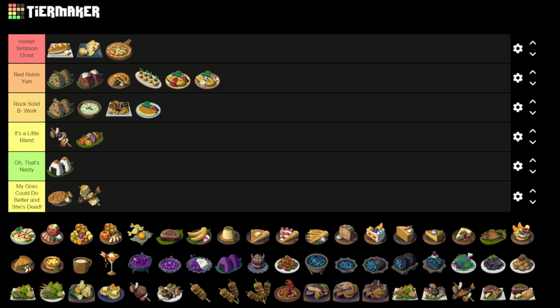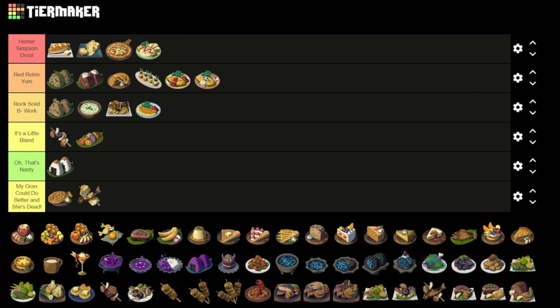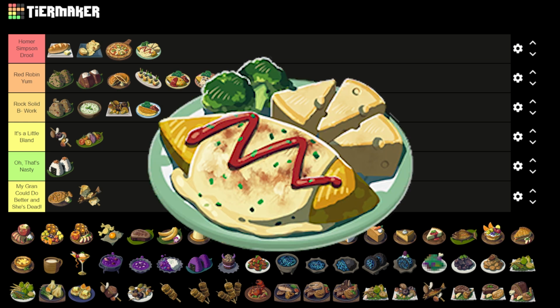And finally, the last omelet on our list, cheesy omelet. You know that's going in the Homer Simpson drool. All of the things except for the bread have been cheesy. I mean, the cheesy omelet also comes with a side of broccoli and just 3 extra hunks of cheese, just in case it's not cheesy enough.